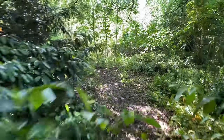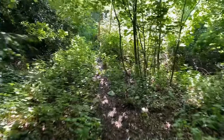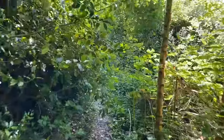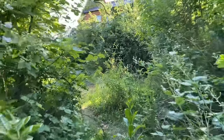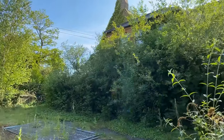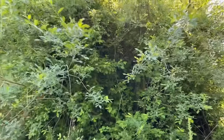Okay guys, so you can see that this driveway has completely overgrown. I think the house is literally just through here. Oh wow, there it is. I think we'll go this way.